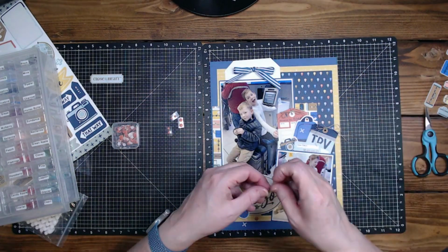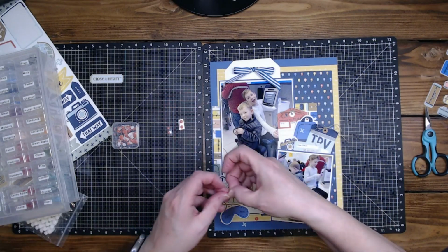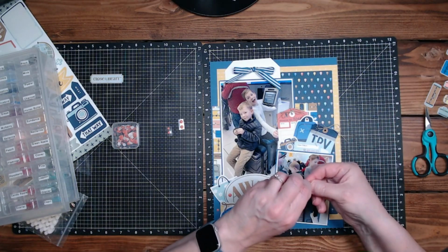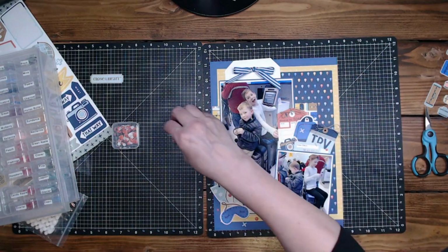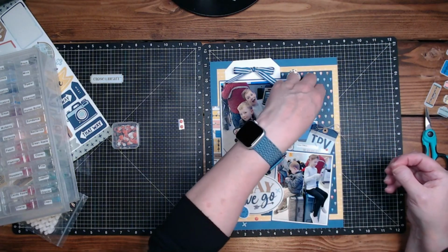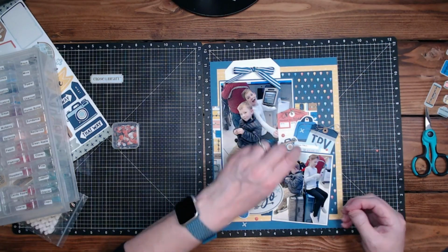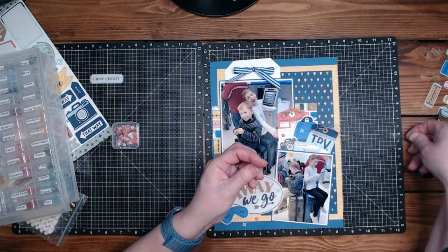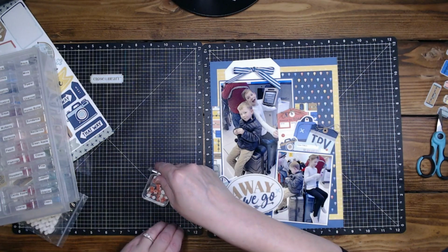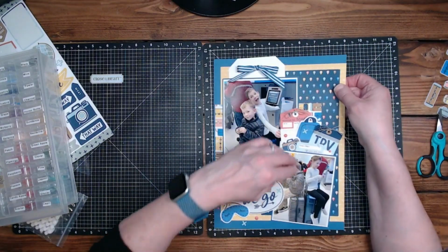Okay, let's see here. Let's go 2 big and 1 little down at the bottom. And then let's do 2 little and 1 big up at the top. Or on the side. There we go. Oh, I like that. I think this is a pretty good entry page to this album. And it shows their happy part when they're just checking their luggage in before it all hit the fan.